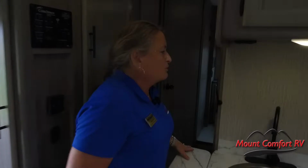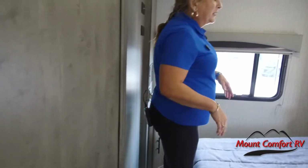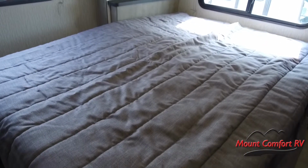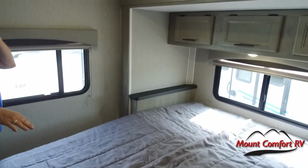I'm going to step into the bedroom and then I'm going to pop in this living slide so you can see what she looks like going down the road. But I'm just going to kind of step into this bedroom, pop down our counter extension. Now what you need to know about this bedroom, first of all, it is a queen bed and it's a residential size queen bed. So no feet hanging off of the end. This is a true 80-inch by 60-inch queen bed. So your standard sheets are going to fit it.